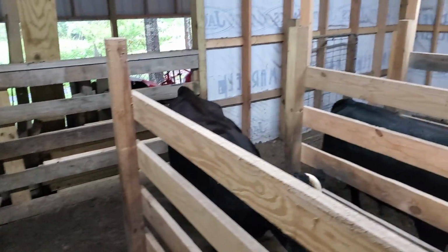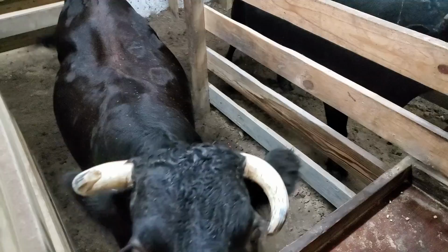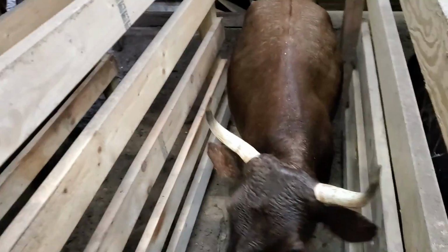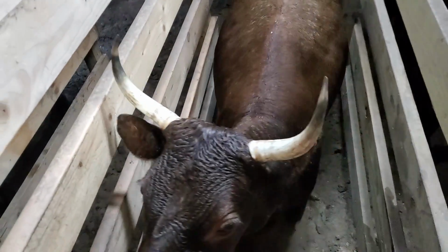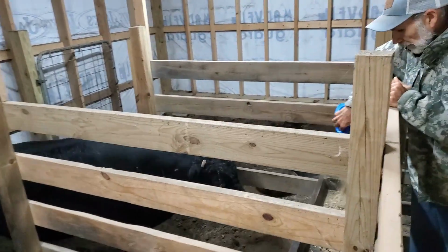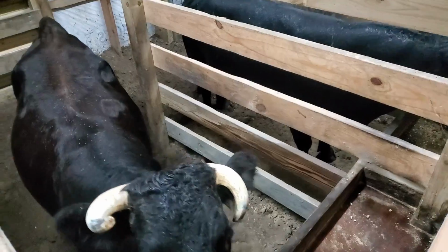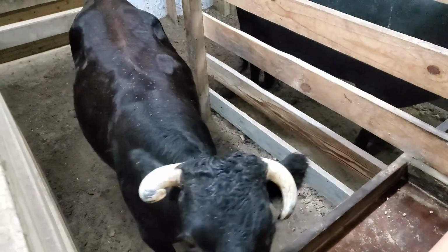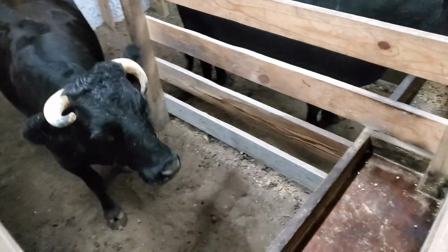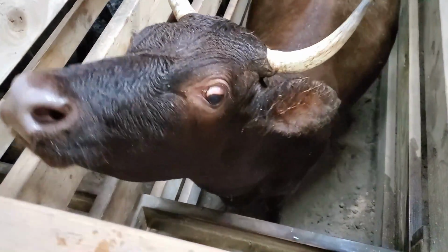They're all wanting to eat. Y'all have a rough night, huh? You look a little wet. Yeah, y'all had a rough night, didn't you? Come on, Mr. Dexter. Get over here, boy. He's coming, Dixie. He's coming. Come on. All right, Dolly. Come on, Dolly. Give me a minute.